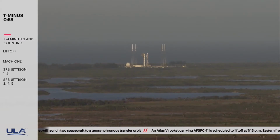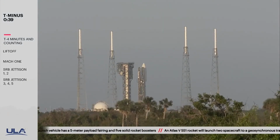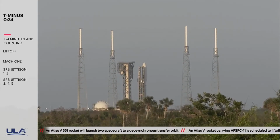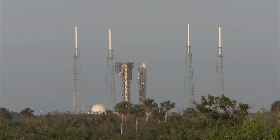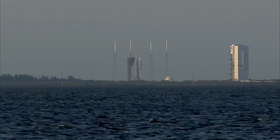Report range status. Range green. T-minus 40 seconds. Stable at step 3. 28 seconds. ECS reduced for launch. Roger. 25. Status check. Go Atlas. Go Centaur. Go AFSPC 11.